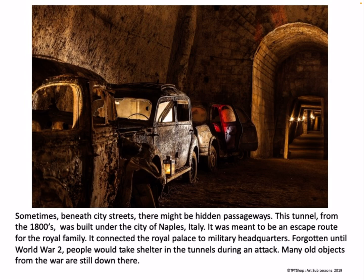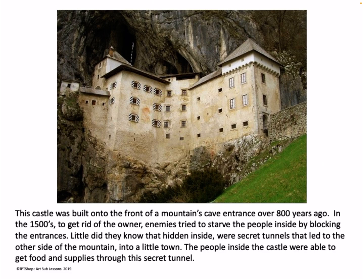And if you were to go down there today, many old objects from the war are still down in these tunnels. We've got a castle here. Now, what you may not know from this castle is that hidden inside, there were secret tunnels that led to the other side of the mountain, into this little town. And that worked out well for the people inside the castle because they were able to get food and supplies when enemies tried to starve the people out by blocking the entrances. And that happened in the 1500s.